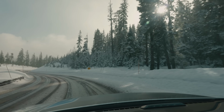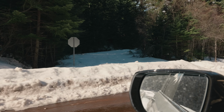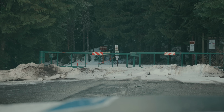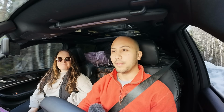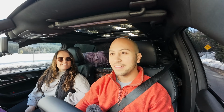So it's my first time actually trying to do winter dispersed camping in Oregon. A lot of the areas are just 100% blocked by snow, inaccessible, or they're gated or seasonal closures or whatever it might be. So we're gonna backtrack a bit. We might go to a familiar spot that I know of that's below the snow line, or we might get lucky and find something along the way. Either way, we're gonna have some fun and see where the roads take us.